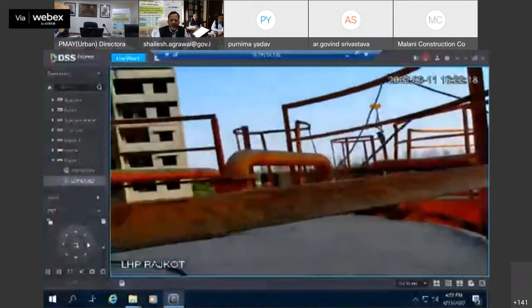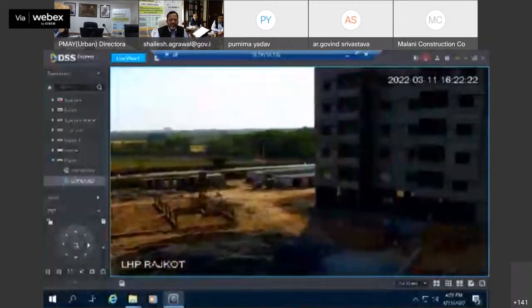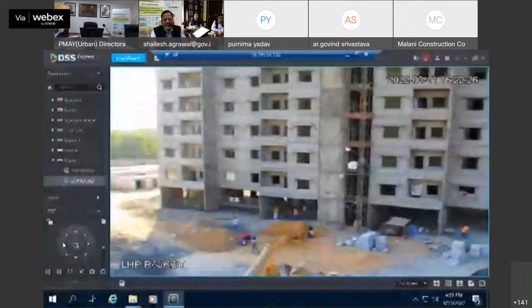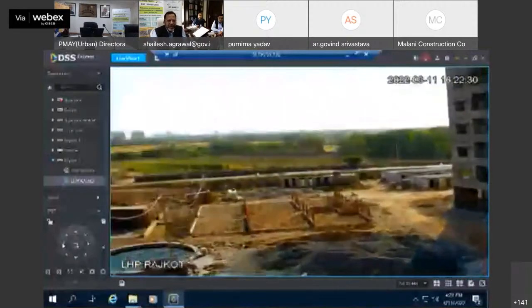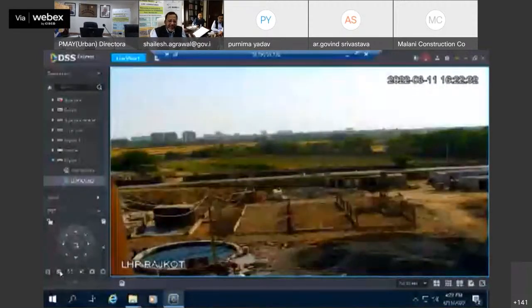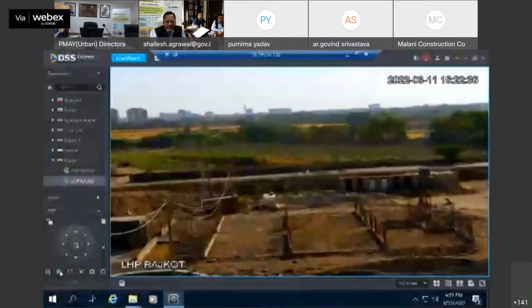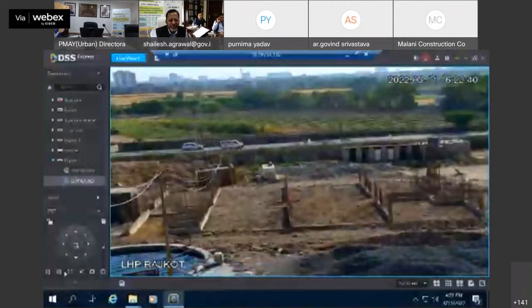This tower is yet to start, which he showed. So this tower is remaining. There are only two towers which are remaining. One tower is remaining, you can see. And next time when we meet, I think this tower will be starting. Sir, April end mein sab tower khatam ho jayega.